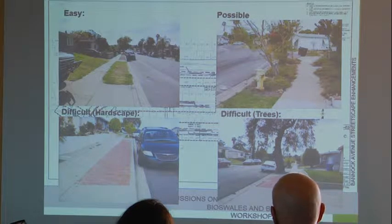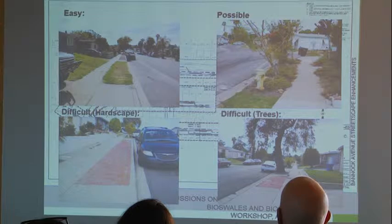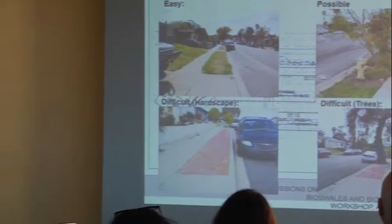So we went out and took a survey of all of that area. You saw the plan set behind it. We looked at all of the parkways within there and classified each parkway in front of each house with one of these four categories. So go ahead and go to next.